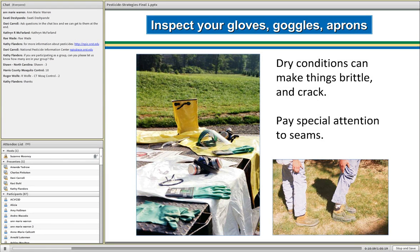If you do ever have to use a respirator, there's often a cartridge that has to be replaced at least once a year. So it's a good time right now to go look at it, see what the serial number is on it, and order your new cartridge.